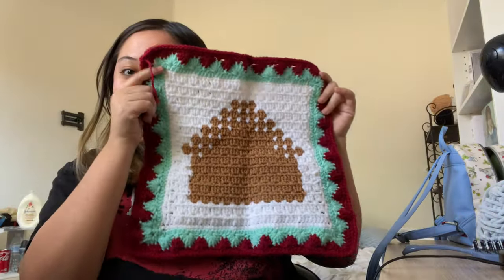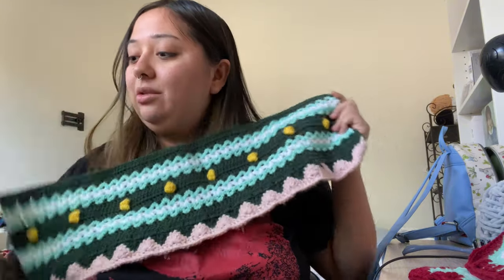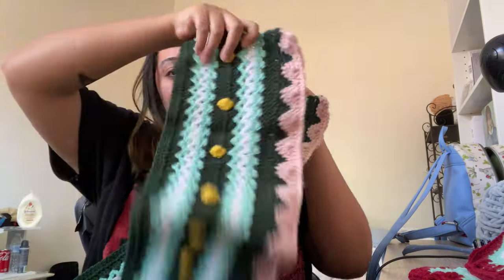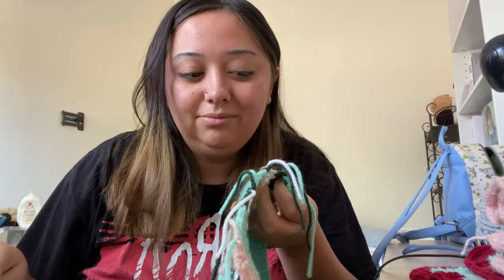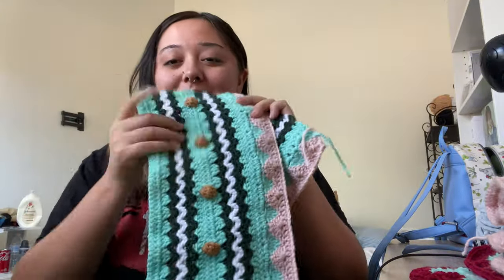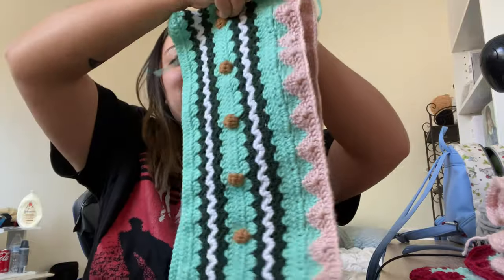Officially done with week 1 and 2 of the blanket. Recap. This is what we did week 1. This was week 2. We did this color stripe combination. Here's the second. I haven't sewn in all of the ends because I lost my needle, but I'll do that after this. But here are the second ones.